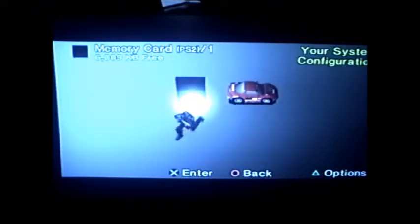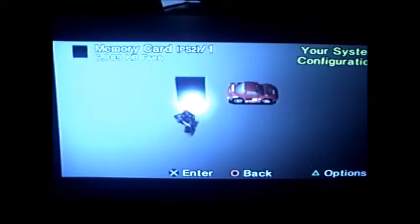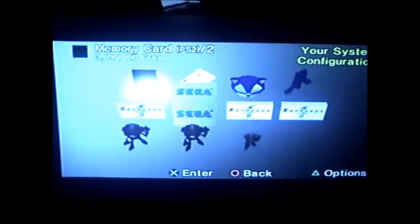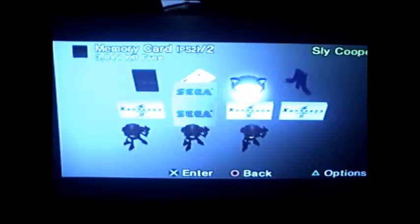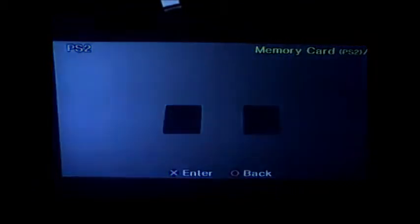What do I have here? Ridge Racer 5, system configuration, and that's the Red Faction. That's pretty much that for this memory card. On this memory card here, of course, I have a little bit more crapulence. I got my Xenosaga, my Psychonauts, Virtua Fighter 4, but again, not too heavy on the junk here. I have other memory cards, probably about 2 or 3 more lying around that are full, and that's that for that.